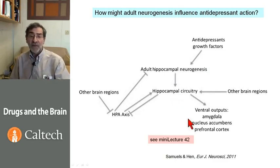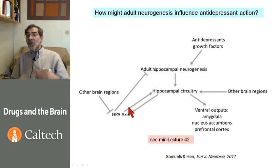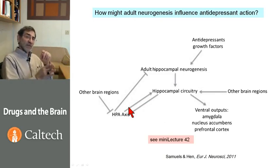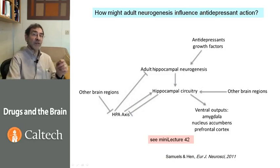And this then, via the diagrams that we saw in mini lecture number 42, might affect the ventral brain, the amygdala, the nucleus accumbens, as well as the prefrontal cortex, and might in turn be influenced by other brain regions, including the HPA axis. So whether and to what extent neurogenesis is involved in antidepressant action remains to be seen over the next few years.